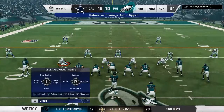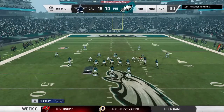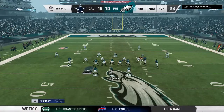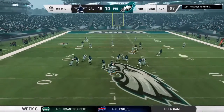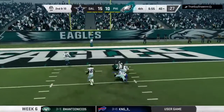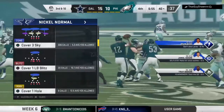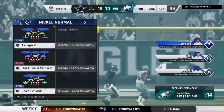And welcome back. We are in the city of brotherly love, Philadelphia. It's the Eagles behind on the scoreboard, but with the football here as we start the fourth quarter. To throw once more on second and 10. Luck. And that'll be incomplete. Good protection that time, and they couldn't hook up on the long one.